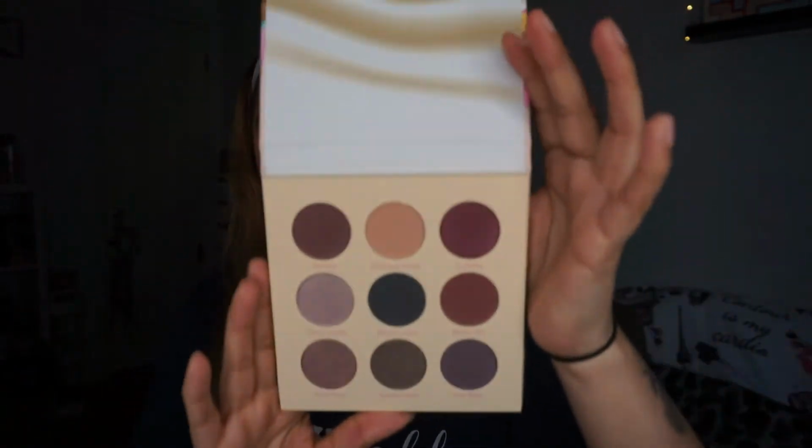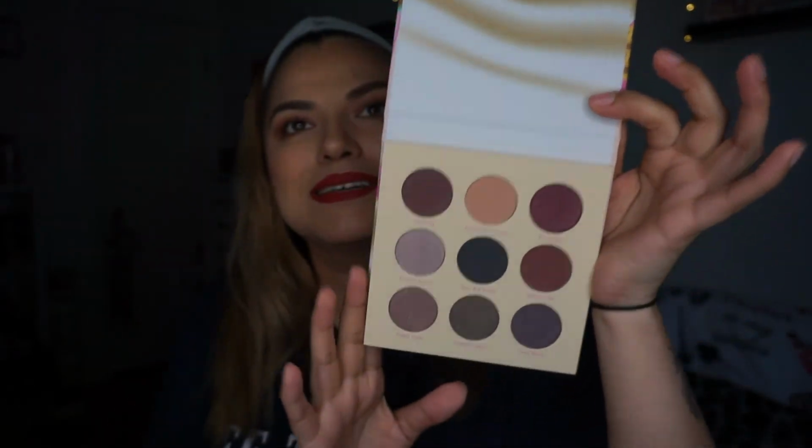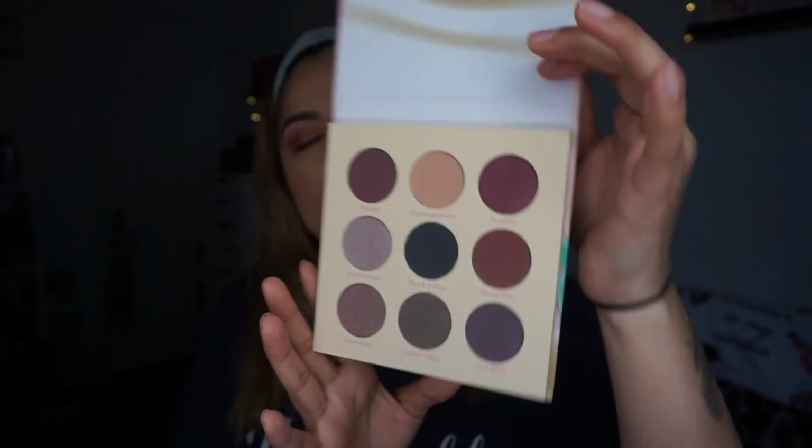Let's take this plastic out. Here is what they look like. I'm just making sure. This is what it looks like. Really gorgeous. It looks like right here we have ice cream or something, but it's super cute. Here are the colors. I do see some cool tones in here, some warms. They're really, really pretty. I do not have any Beauty Bakery eyeshadow palette, so I'm going to do some swatches.